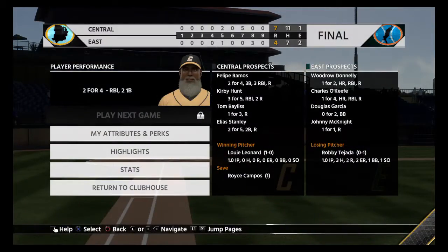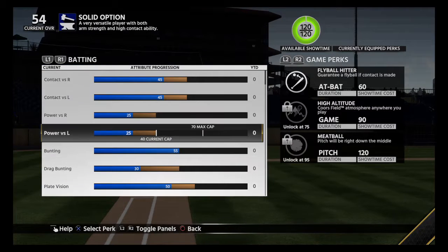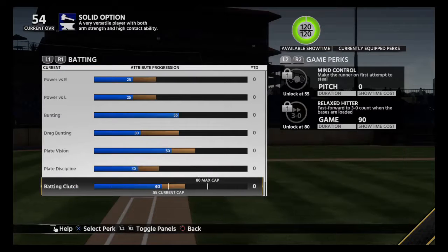The Central Prospects used a nice fifth inning to take the lead, and they never gave it back. Louis Leonard gets the W on the mound. So that just about does it.